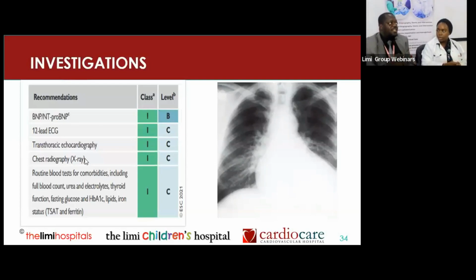The only caution is when the patient is very congested, like in stage 4, you first of all want to reduce the congestion, make the patient a little bit better before you introduce your beta blocker. But it is almost like a rule of thumb for patients with heart failure.